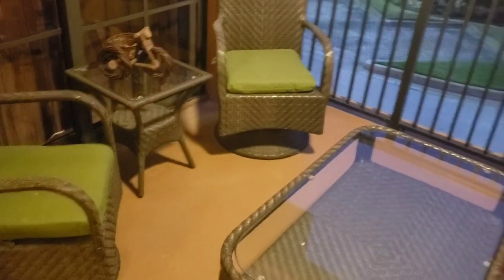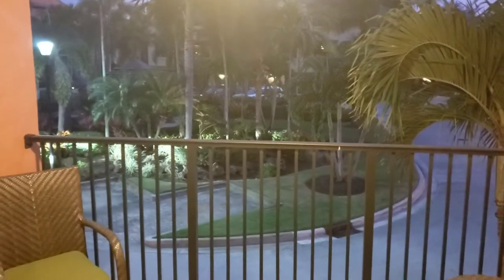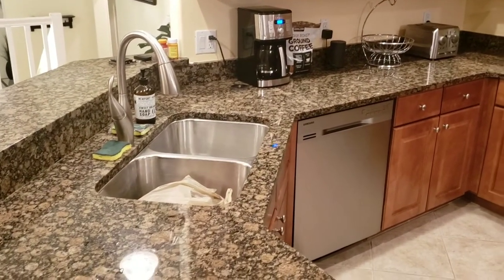Right here, everything is nice and clean. And there's a common area just out there, a picnic area, and there's a pool. I'll need to get you the gate key to the pool. Here is the kitchen. Just replaced the faucet for you.